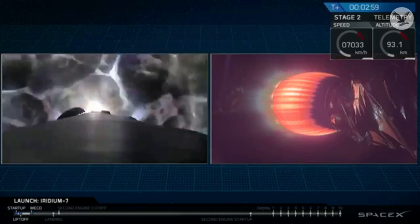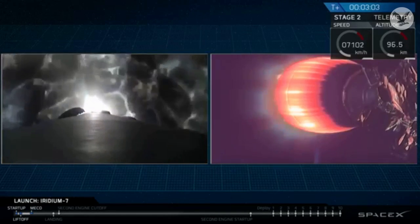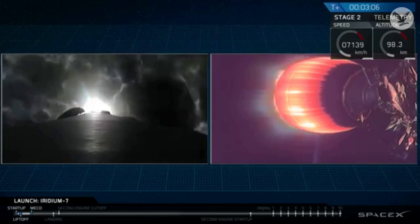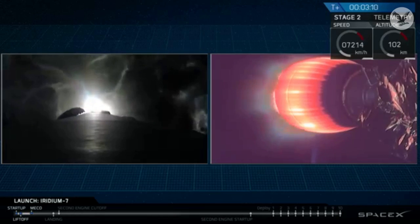If the sunlight was right, we'd be getting some great plume illumination, but it's a little early in the morning still here on the West Coast. Boost back burn continuing.